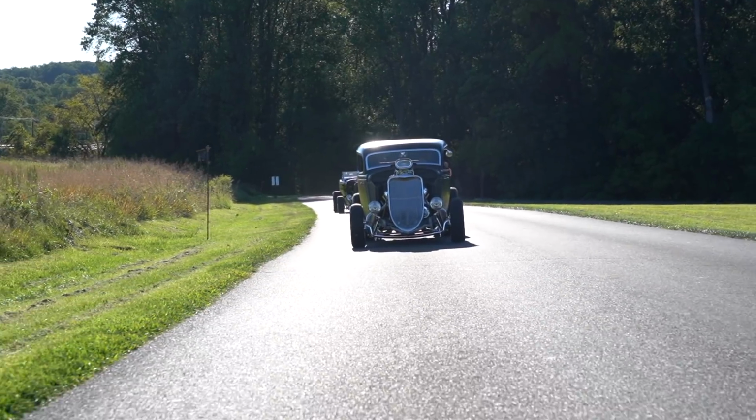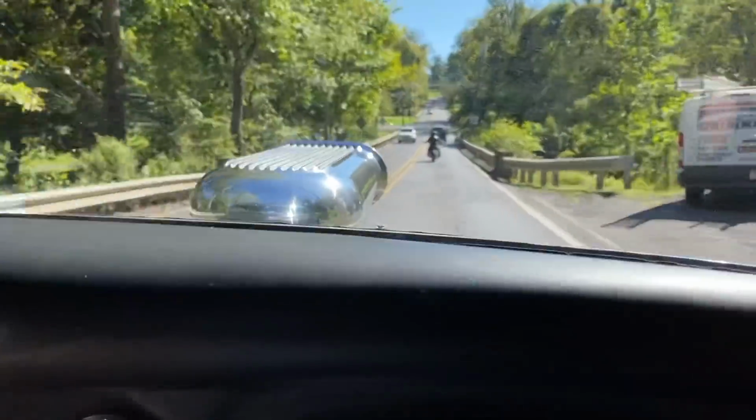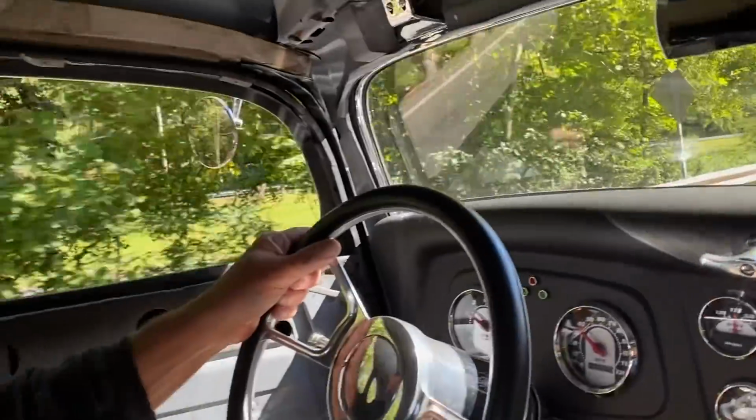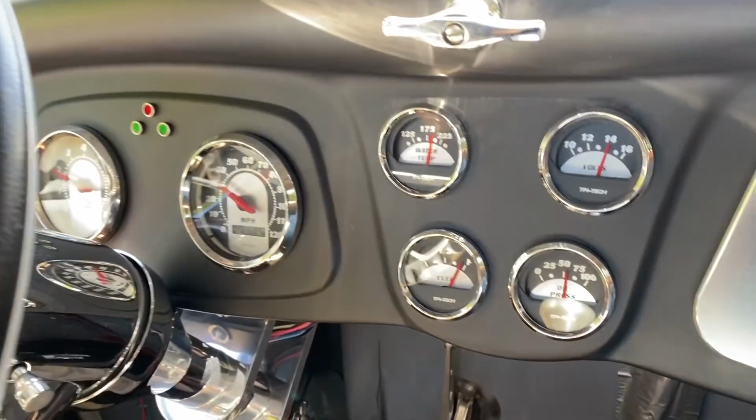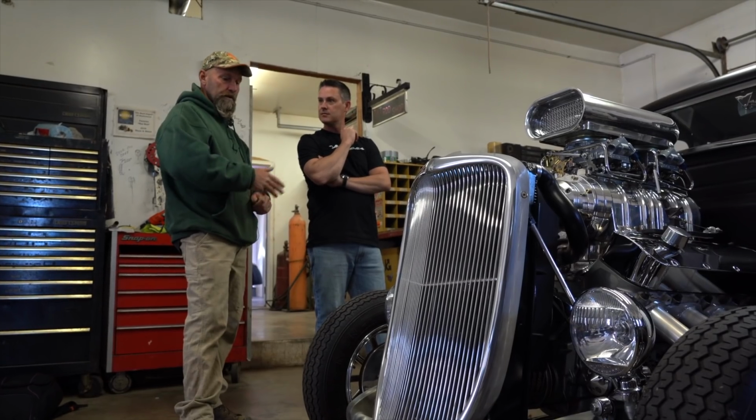Jim's 33 was left unfinished. No shiny paint and no interior. It's raw, and you can feel every bit of the 800 plus horsepower.